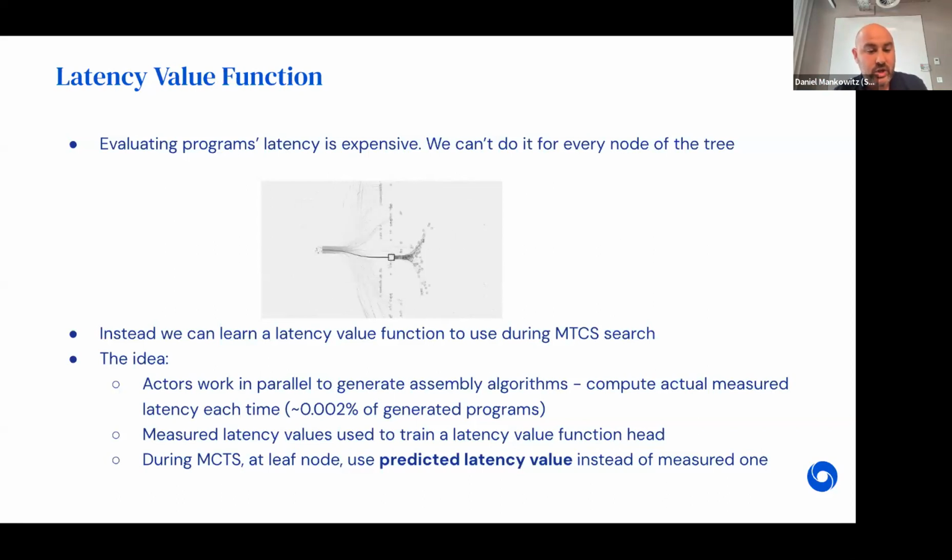And so we trained what we called the latency value function, which is given an algorithm that is generated thus far, it could even be a partial algorithm, this latency value function would estimate the future latency of that algorithm. And the way that this worked is that in parallel, whilst AlphaDev was training, there would be many actors, in other words, copies of AlphaDev, that would be generating assembly programs or assembly algorithms. And for each of these algorithms that were generated, we would be using the latency benchmarking server to compute the actual measured latency each time.